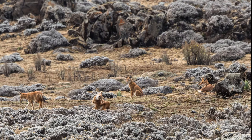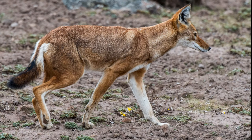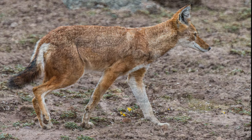The Ethiopian wolf is what we've come to see. It's estimated that there are less than 500 adults in the world, and more than half of them are in the Bale Mountains. They're the world's rarest canid and Africa's most endangered carnivore.